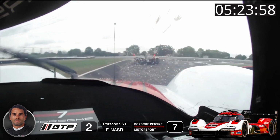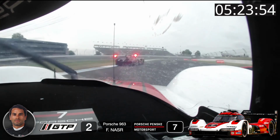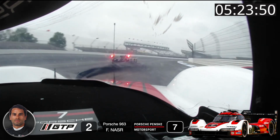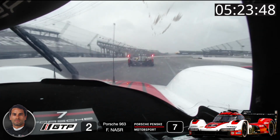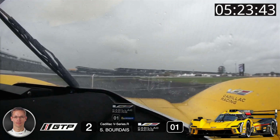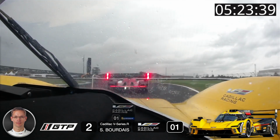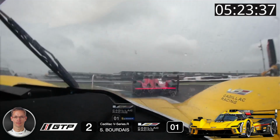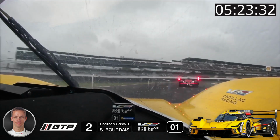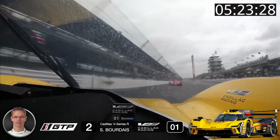As they make their way through this right-hander, Bourdais runs wide once again, and Nasr has a run coming out of that slow right-hander, and through this second right-hander onto the high banks, Bourdais runs slightly wide, and Nasr pokes his nose up the inside of the yellow-nosed Cadillac of Bourdais, who cedes the position this time to Nasr. So as they exit this tight left-hander and re-enter the oval one more time, it is Nasr once again leading Bourdais down the front straight.